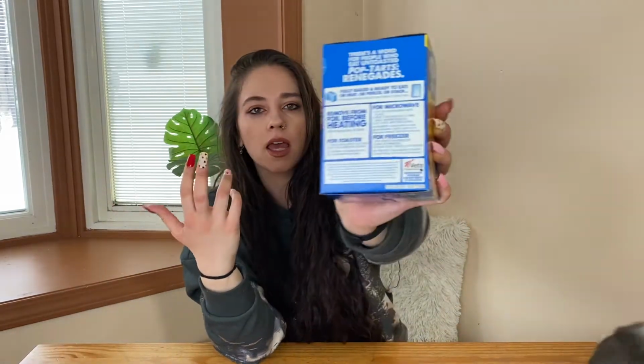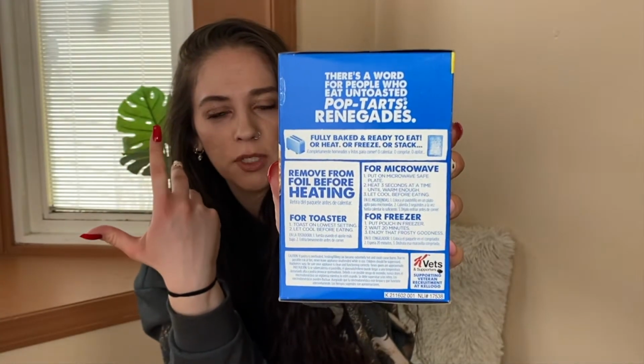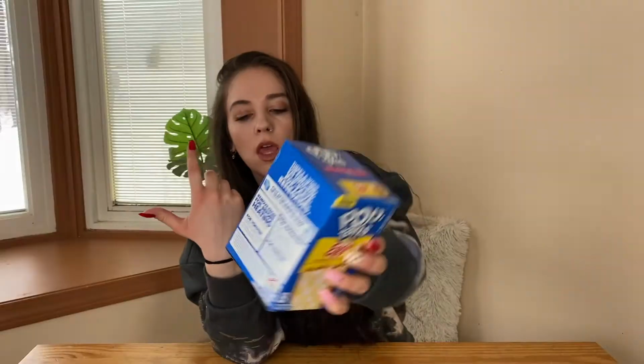And then upon further inspection, there is actually directions on every box that shows and says the option of freezing the Pop-Tart. So I didn't want to freeze one of every single one, but I did put one of the lemon cream pie ones in the freezer, and it says freeze it for at least 20 minutes. So I'm sure by the end of this video, it'll be frozen. So I'm going to taste test that at the very end.